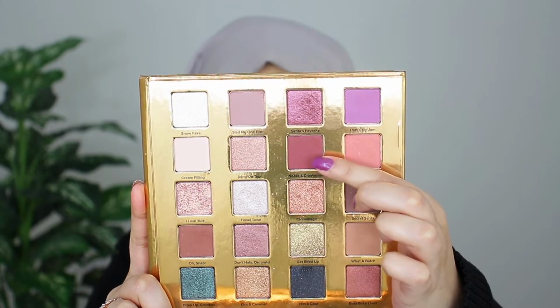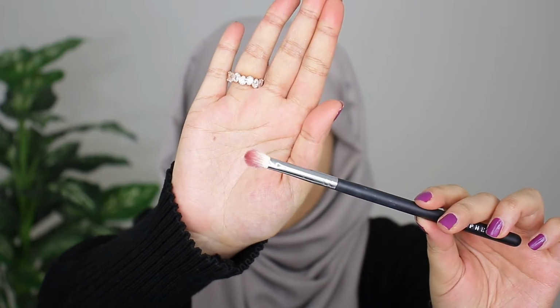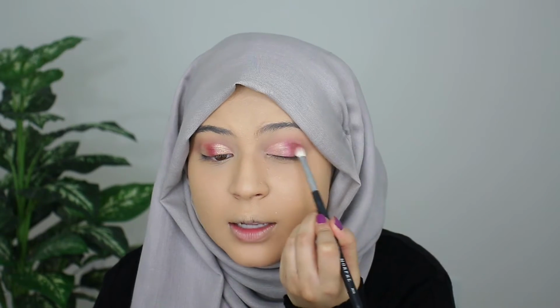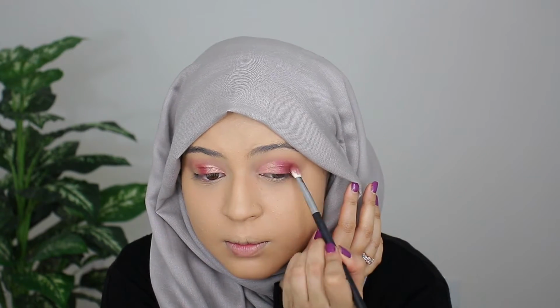Next, I'm grabbing the shade Nooks and Cranberries, which is this gorgeous matte shade. And I'm just grabbing this shade on a Morphe M456 blending brush. And I'm going to start applying this color onto the outer corners of my eyes. Right now I'm just placing the color, and then I'll worry about blending it out.